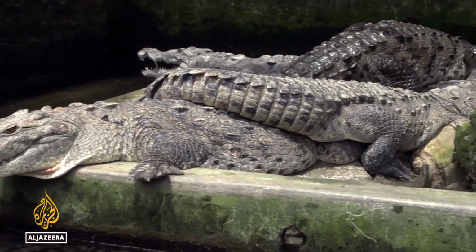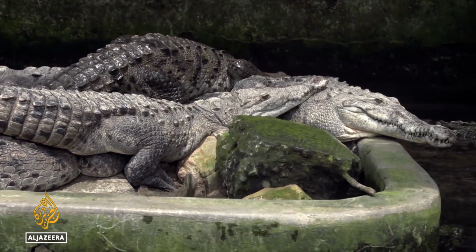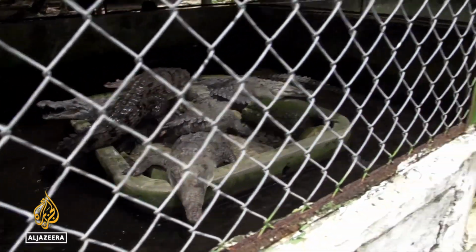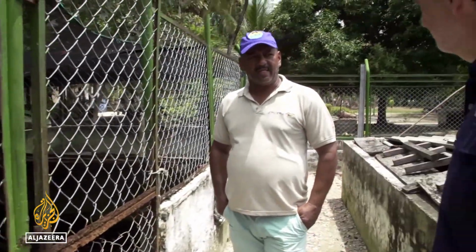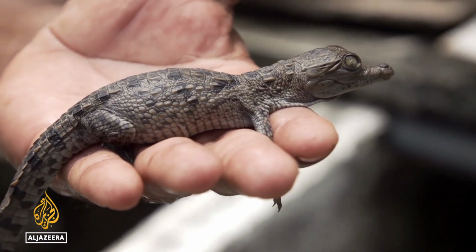While some of the program's most dedicated conservationists were once the fauna's greatest threat. This animal was known as the caiman aguja and was about to disappear. With former hunters now leading the efforts to protect them.